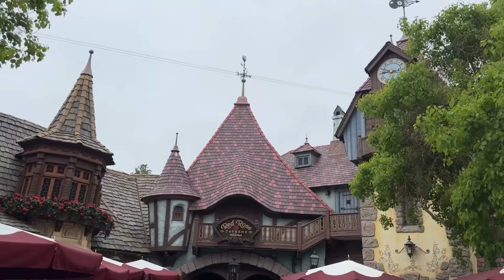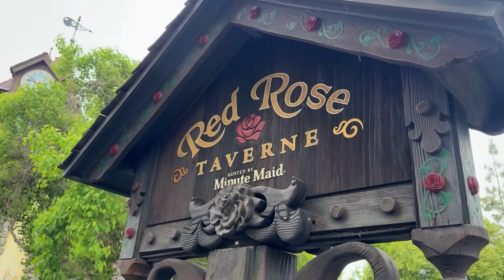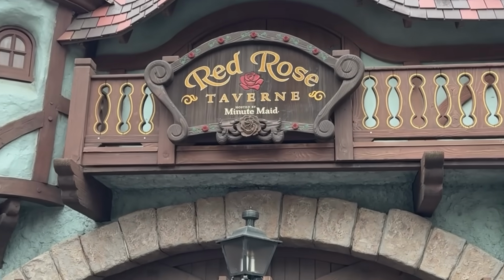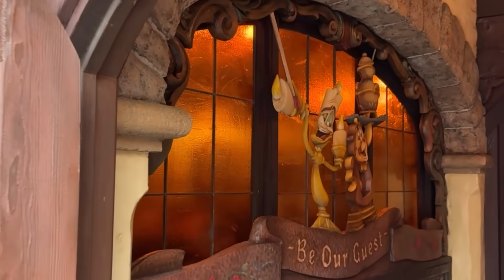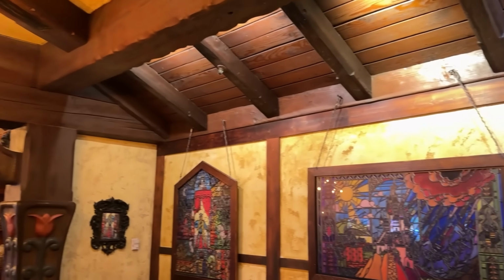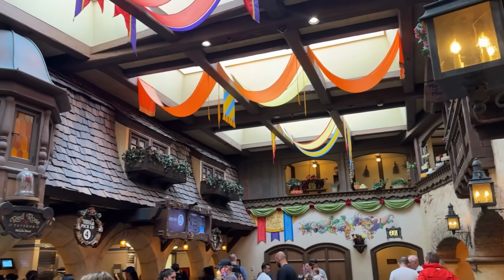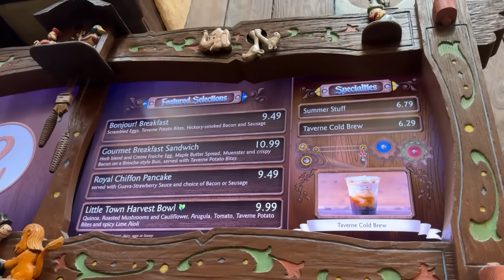And for said coffee, headed into Red Rose Tavern. This is a Beauty and the Beast themed quick service restaurant, and they have cold brews. Now, Disneyland is known for having different flavored cold brews. They'll do seasonal ones and rotate them around. And here they have one. It's like mildly sweet. Some of them are way too sweet for me, but I went ahead and mobile ordered it, and I just clicked I'm here. So I'm gonna go pick that up before headed somewhere else for a real breakfast treat.